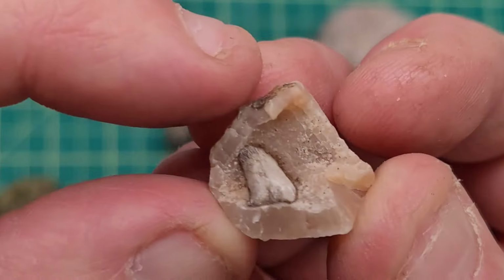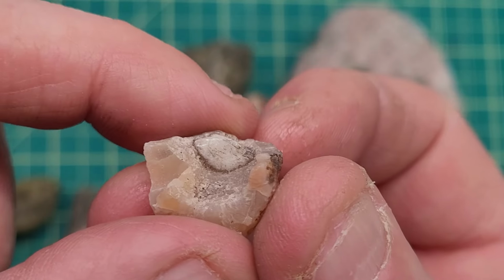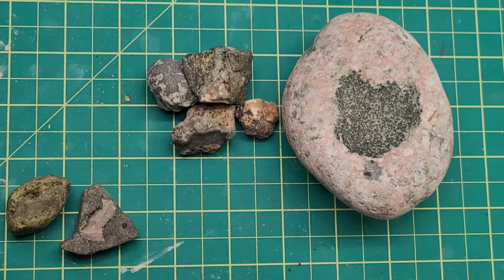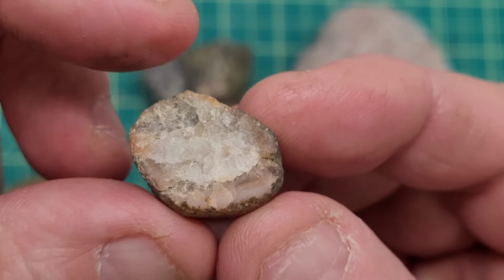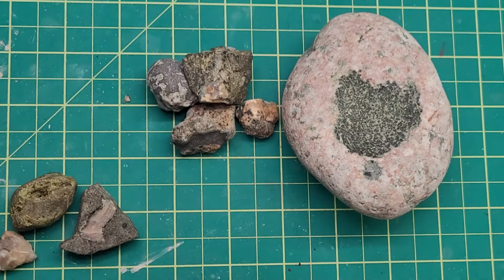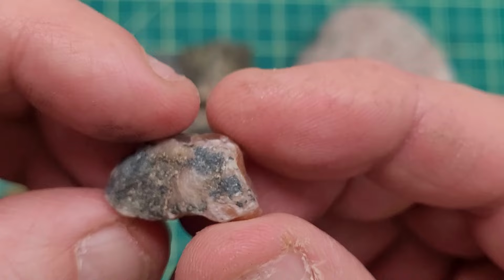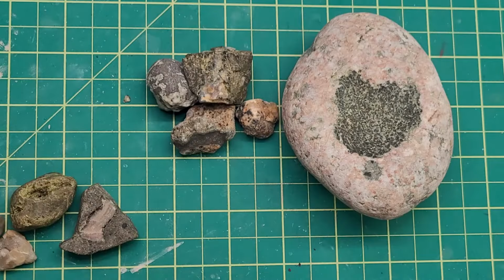Then we have this piece here that you really can't do anything with. There's a rock stuck in the middle of it, just a piece of quartz mostly. This one also has a big piece of quartz in the middle, so I'll probably just face polish that. And this one, maybe tumble it. Too small to cut, and I don't know if there's any banding inside.